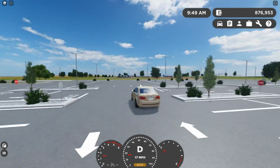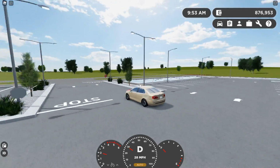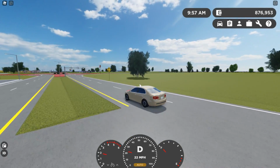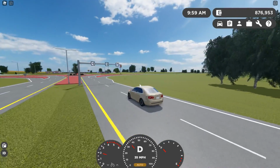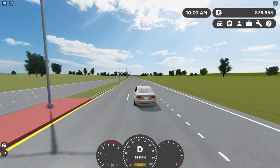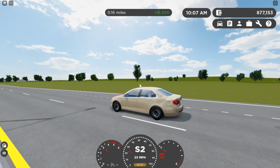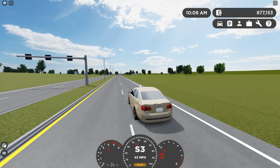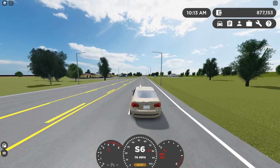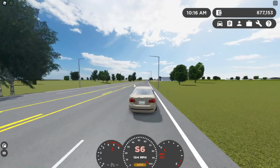Okay, so let's take this thing for a little joyride here. I actually really like the way this car handles. I'm not a fan of the engine noise though, or engine sound. This car kind of feels like that Buick they added not too long ago. It feels really slow. So let's do a quick 0 to 60 test here. Kind of does a tiny skid there. Okay, let's get this thing to top speed. Okay, it appears top speed is 104 miles per hour, which is not that bad.